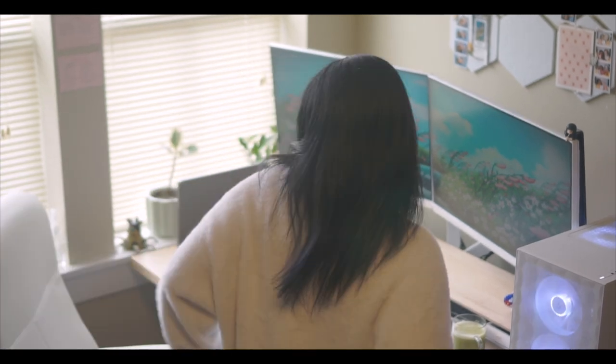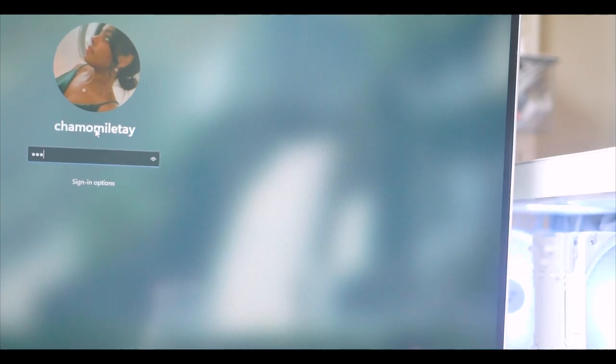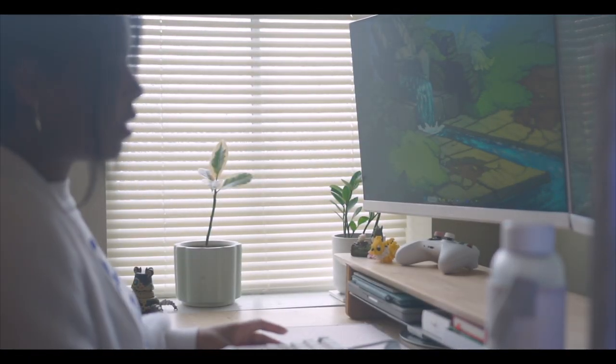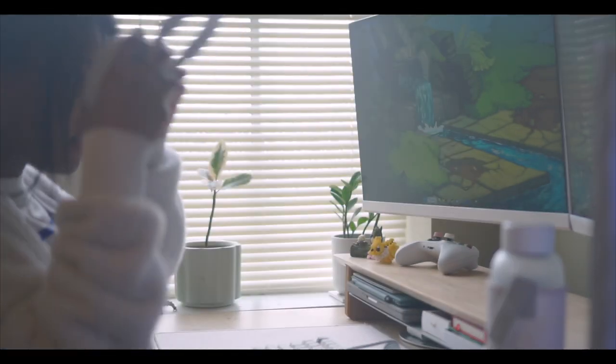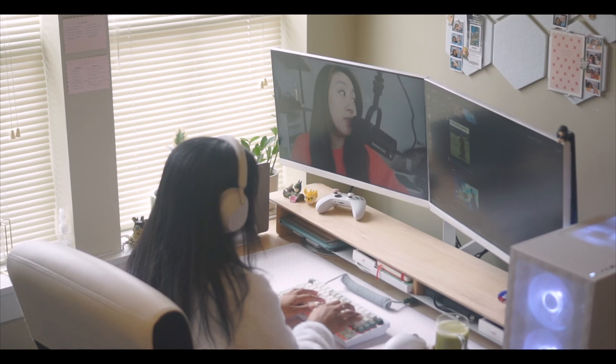I'll be sharing with you some of the things that bring me joy and that also help to keep me productive. I like to think of my space as a work in progress, and I'm constantly experimenting with my setup. But today I'm really excited to finally be able to share a tour of my little corner with you. Enjoy!